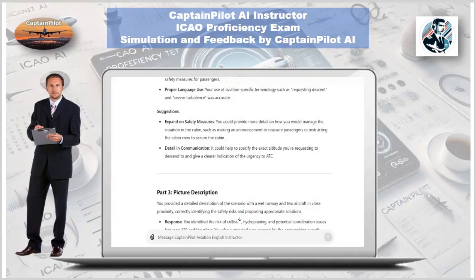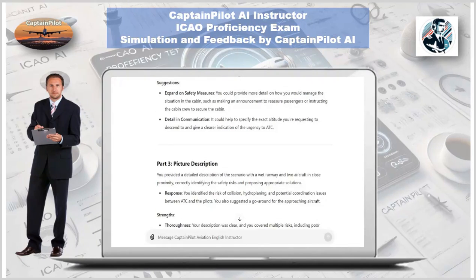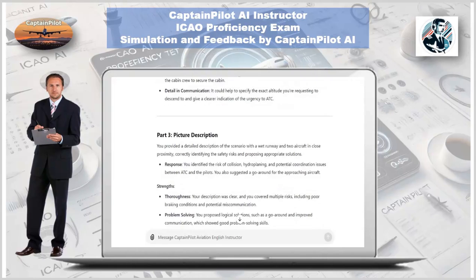Suggestions. Expand on safety measures. You could provide more detail on how you would manage the situation in the cabin, such as making an announcement to reassure passengers or instructing the cabin crew to secure the cabin. Detail in communication. It could help to specify the exact altitude you're requesting to descend to and give a clear indication of the urgency to ATC.